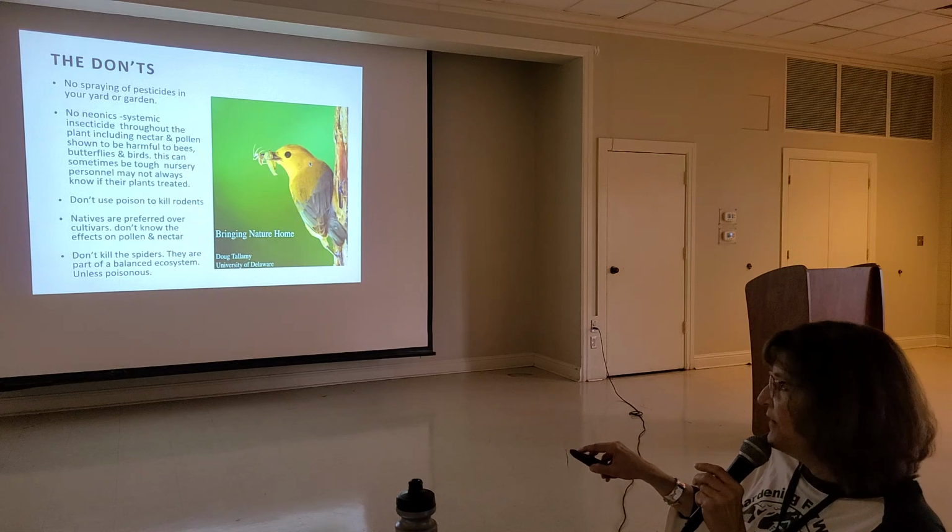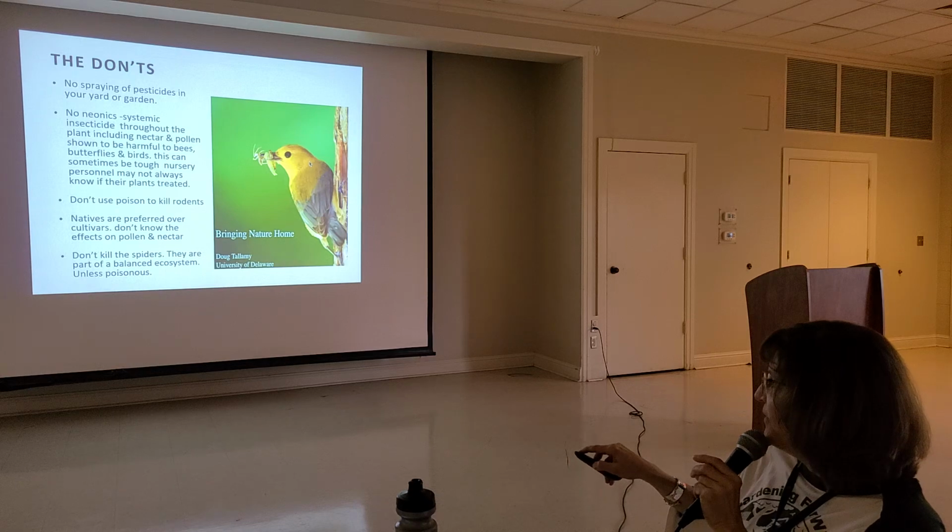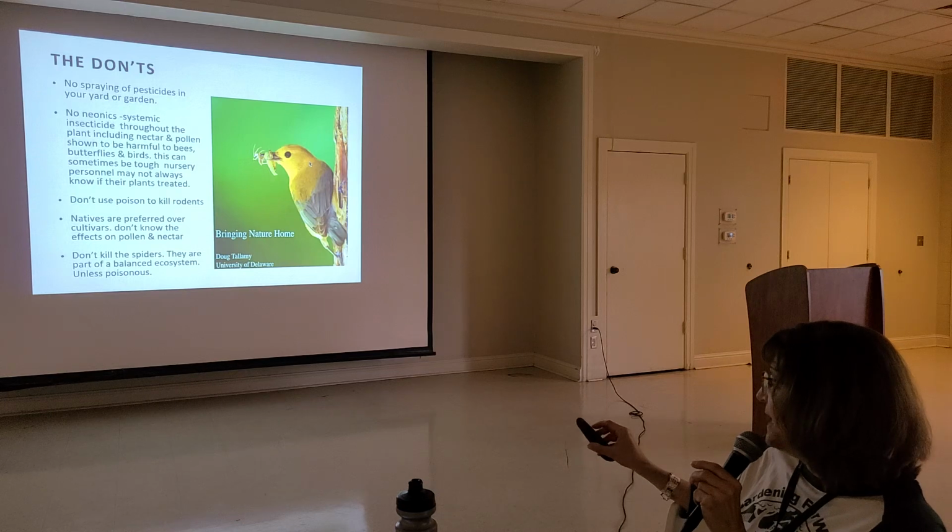So if you see a plant tag with that on it, I would not buy that plant. Don't use poison to kill rodents, just because whatever killed the rodent will also kill whatever eats it. If something eats that dead rat, either a cat or a dog or a hawk or an owl, they are also likely going to die. Natives are preferred over cultivars, like I said earlier.